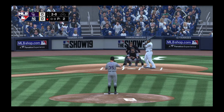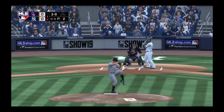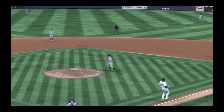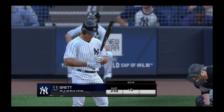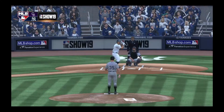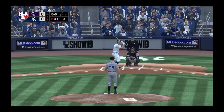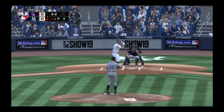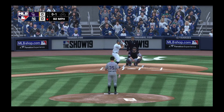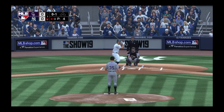Well, not a great spot to be in right now. 2-0 to a great hitter like this. This is when you really have to pay attention as a pitcher. And if you have good off-speed stuff, this might be the time to start mixing in your off-speed stuff. First delivery to him on the way. And he gets ahead here with the fastball. Strike 1.